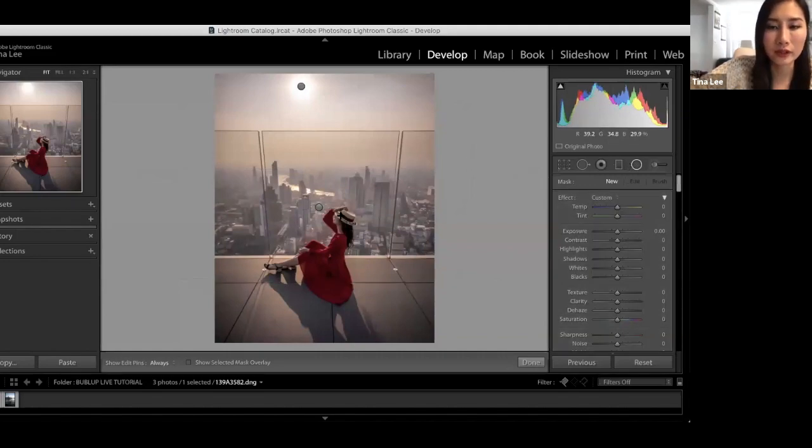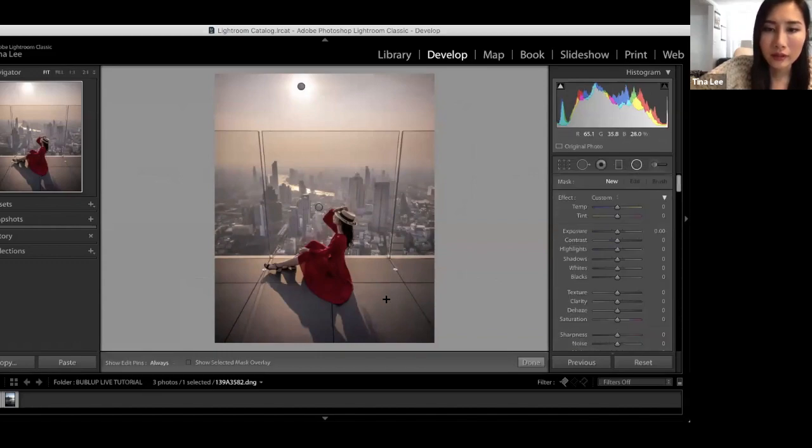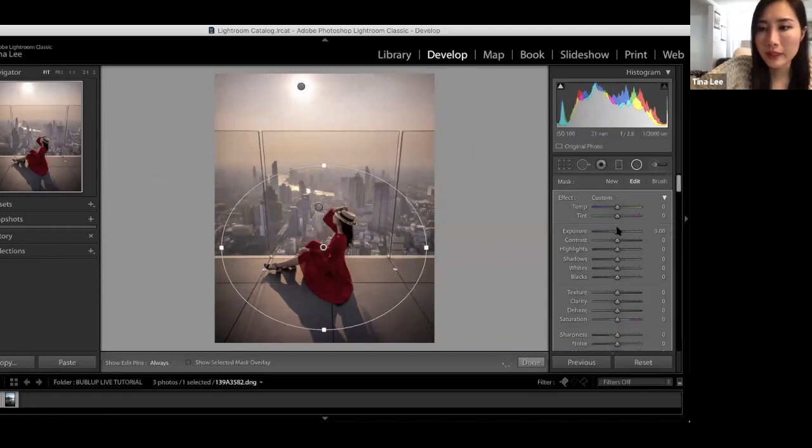One more thing I want to do is I want the subject to pop even more. So let's go back into the radial filter and make a little circle just around me. For this, I typically increase the exposure just a teeny bit. And I like to increase the whites also a teeny bit. So these little light areas would become more pronounced. Even more.